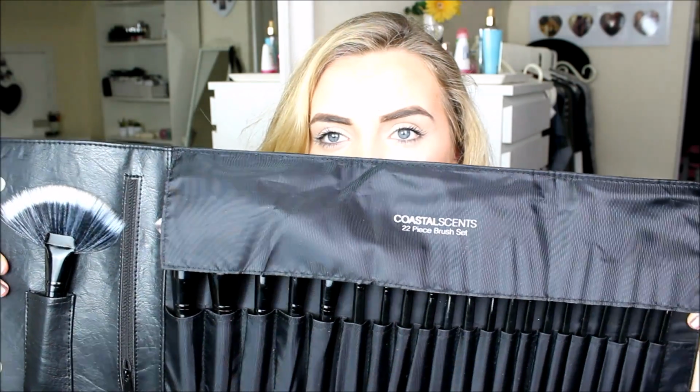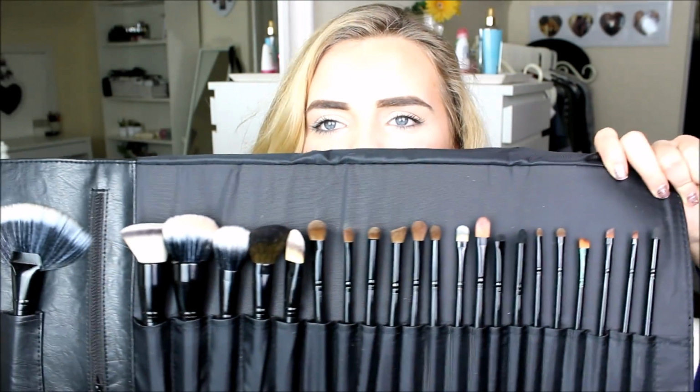That's what the wee case looks like. It says Coastal Scents engraved on it and it's just black. It doesn't smell the best, it smells like fake leather, but no one will be sniffing it, Jamie. That's what it looks like when you open it up, and when you lift this up like so, you can see all the brushes.